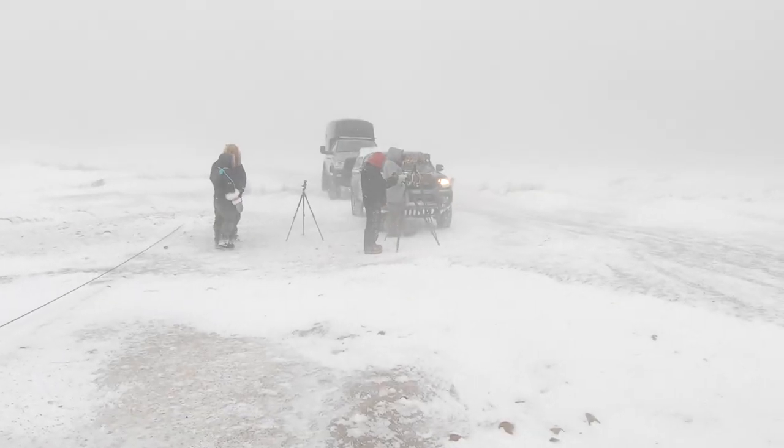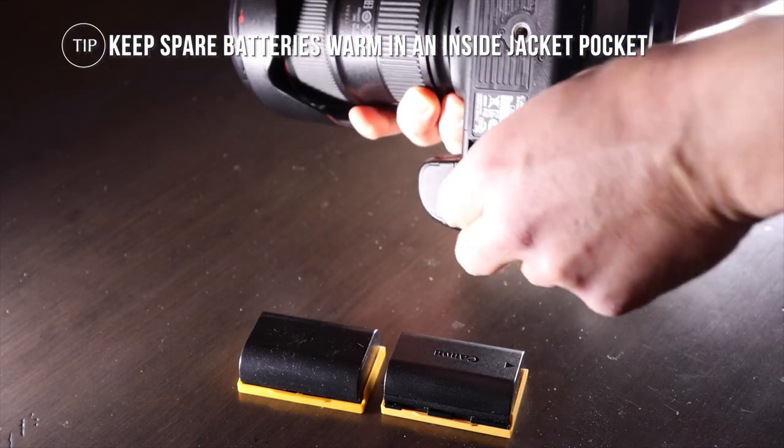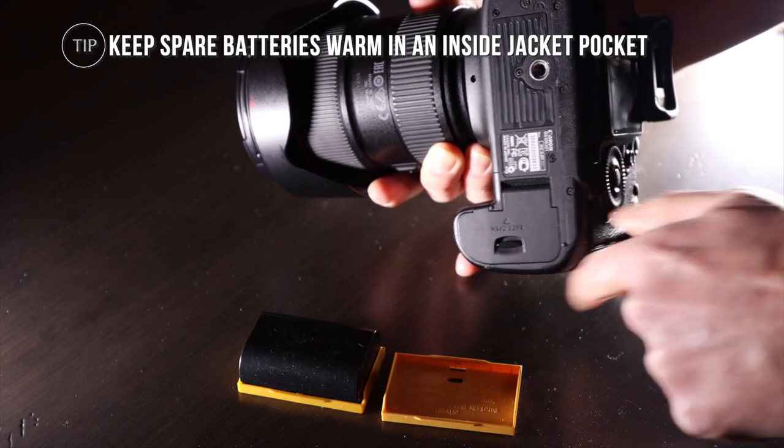In cold temperatures, battery performance declines. Think about starting your car on a freezing winter day. Bring spares and charge them fully, then keep them somewhere accessible and warm, like an inside pocket of your jacket.